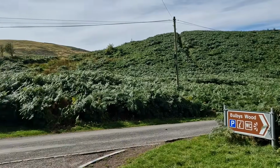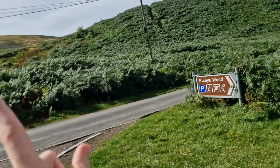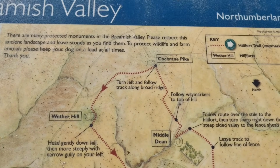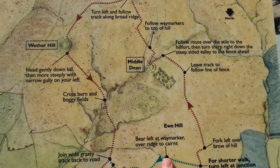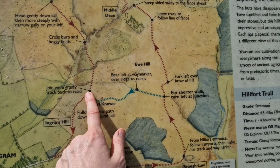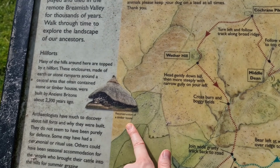So they've parked up at Bulby's Wood to go to Brough Law. I think it would be there somewhere. There's a path going up, and then we're going to go over these hills to find another hillfort called Wether. So we'll look at the map. Yeah, Middle Dean, that's the one that our roundhouse is named after. There are some settlements: Ingram Hill, Brough Law. Okay, so we could go this way to get to Wether Hill, which is where we're planning to go, because there's a couple more hillforts you can see from over there. Reconstruction of a timber house.